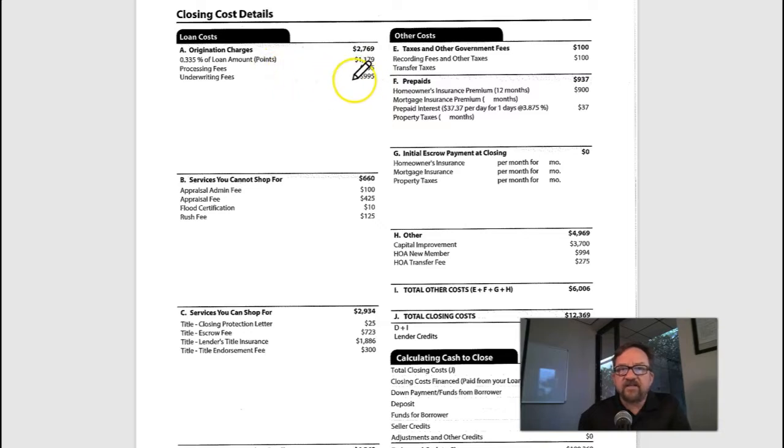There's a processing fee. There's an underwriting fee. So that's the cost of the money. Then there's other charges, appraisal admin fee of $100 and an appraisal fee of $425. Now, you can't shop for appraisals anymore.